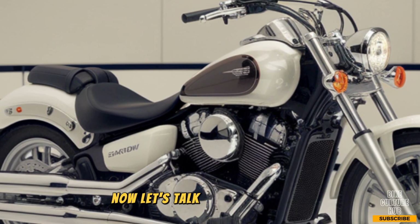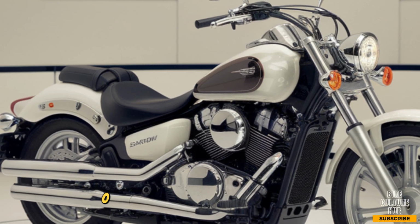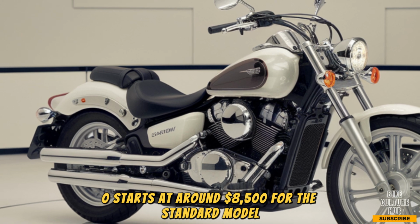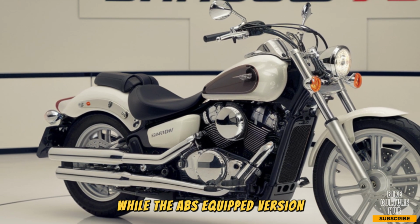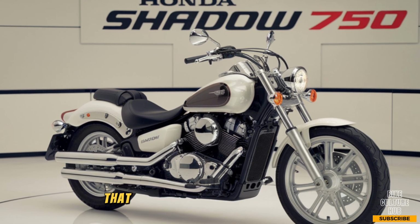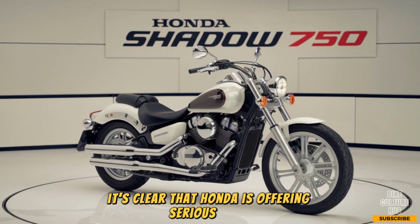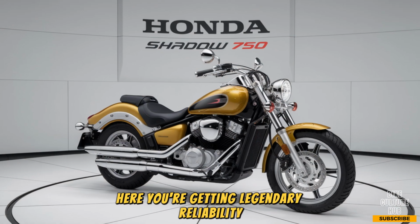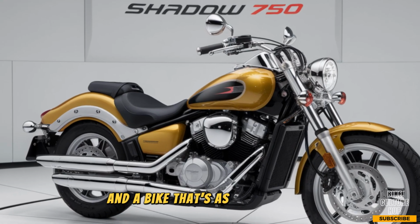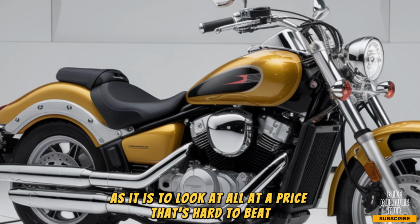Now, let's talk pricing. The 2025 Honda Shadow 750 starts at around $8,500 for the standard model, while the ABS-equipped version comes in at just under $9,000. When you compare that to other mid-size cruisers on the market, it's clear that Honda is offering serious value here. You're getting legendary reliability, a beautifully refined V-twin, and a bike that's as enjoyable to ride as it is to look at, all at a price that's hard to beat.